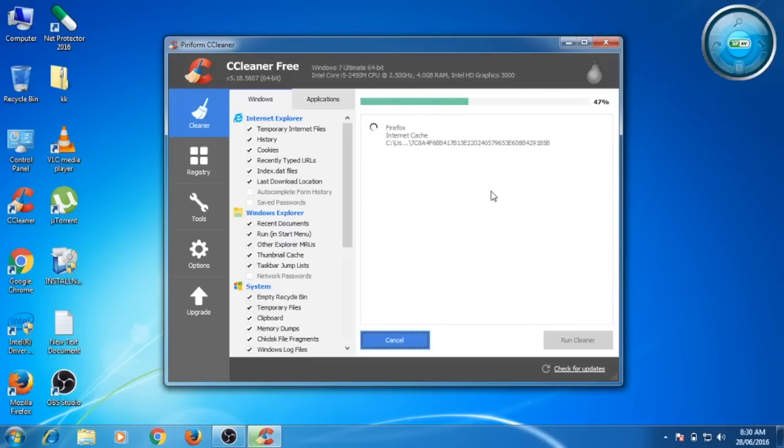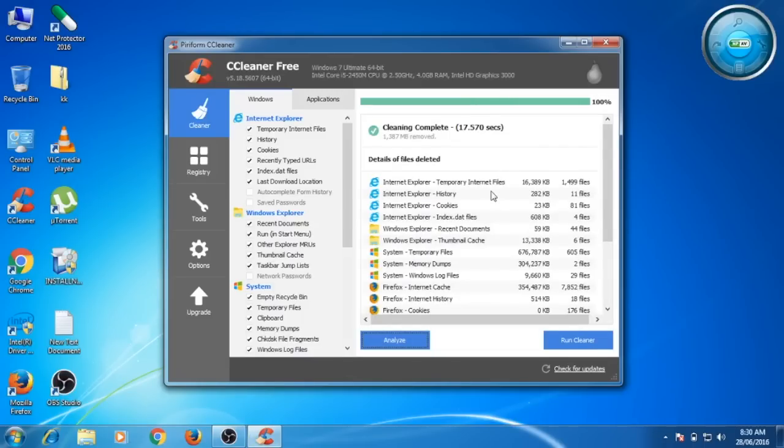It will take a little time, and once it is done, we'll be free with the memory. So here it is, 1387 MB removed for us. Next is registry. Okay, first we'll see Tools.